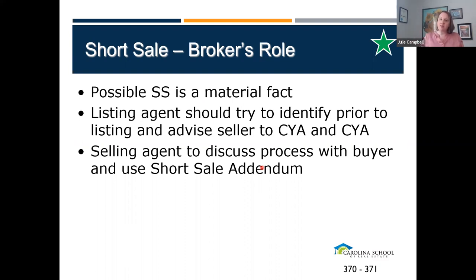And that's why that's in our listing agreement, so it can help us to identify if the seller needs to contact their lender for potential short sale. CYA, call your attorney, call your accountant, or cover your assets. See what I did there? Cover your butt.